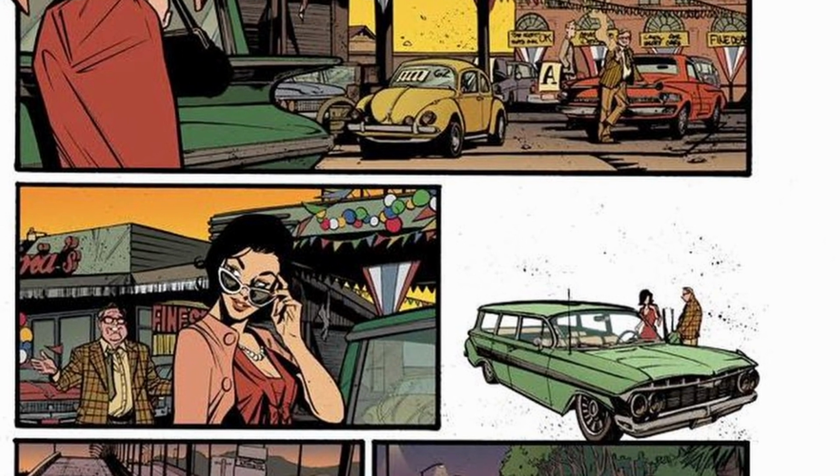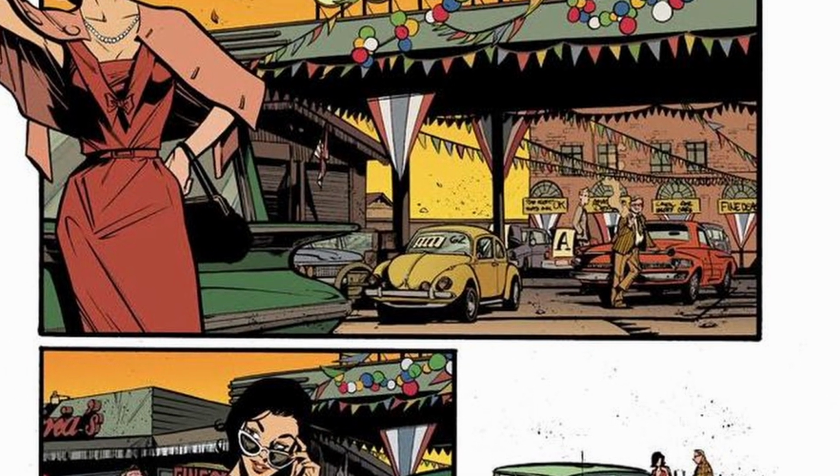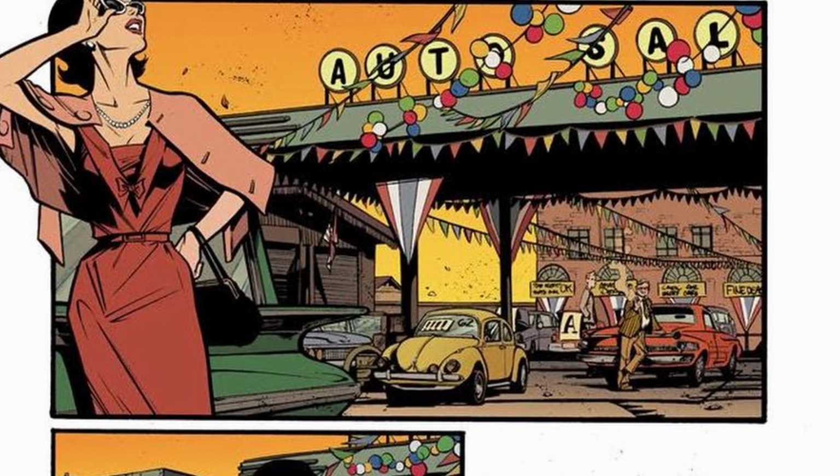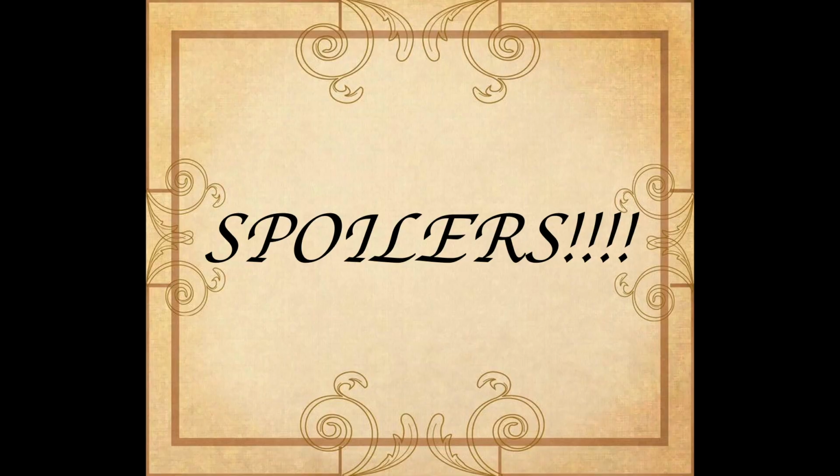Volume 1 is set in Seattle in 1962, and Volume 2 is set in Cocoa Beach in 1963. You have this juxtaposition of city life in Seattle and the kind of killing and stuff that she does there versus a more rural area in Cocoa Beach. I don't really know what else I can say about this without spoiling it. So if you do want to avoid spoilers, please skip to the end where I'll just give my final verdict.